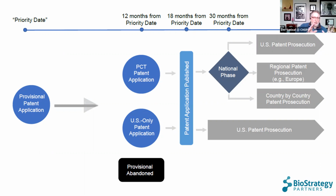Sure. If you look at the slide, that really tells you the patent process, starting with our earliest filing, which would be a provisional patent application. That creates what's called the priority date. It really gives us a first foot in the sand to talk about when an invention was created, and it helps us get ahead of other things in the future.